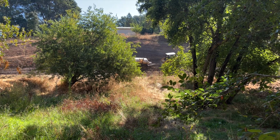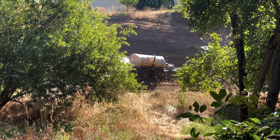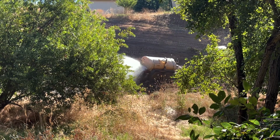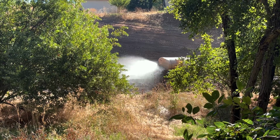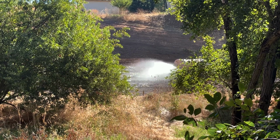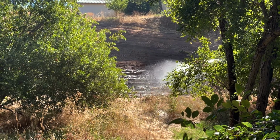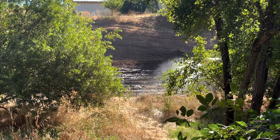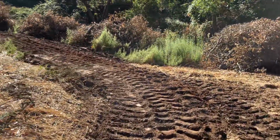The combination of having the water there to wet the dirt, and then driving over it with these tractors ends up compacting it down really tight. And there was also some engineering personnel that would come out and test the compaction in order to make sure that it was meeting the specified requirements for compaction as they were building the pad.